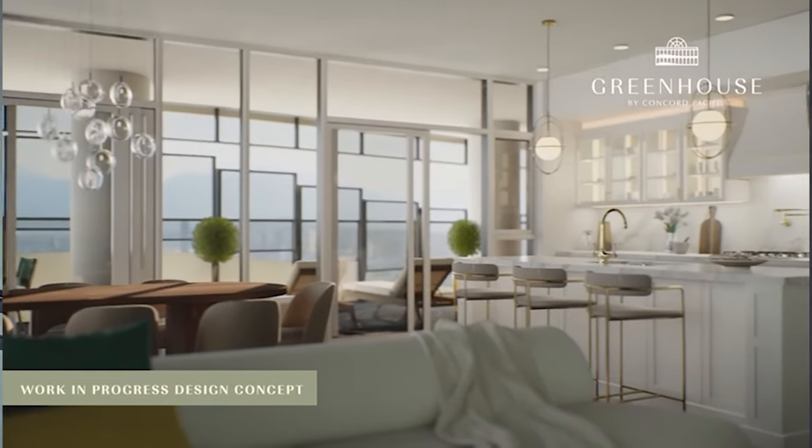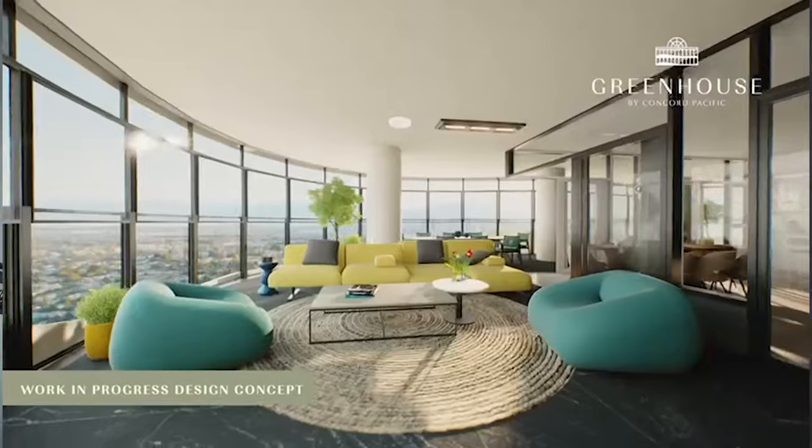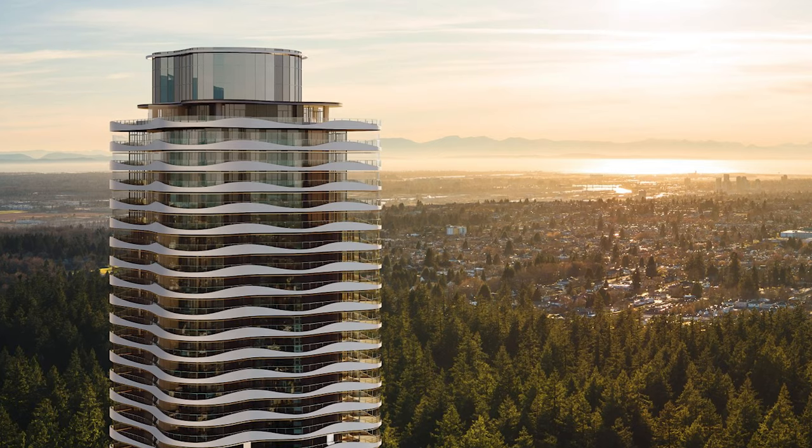The most innovative indoor-outdoor condos are coming to market, and they feature a revolutionary window system that encloses large balconies, making them a part of your everyday living space. And when you take all that enclosed living space on a per-foot basis, you're looking at a price point about as low as we've seen in 7 years, making this a very attractive option. Today, we are looking at Concord Pacific's newest tower release called Greenhouse.